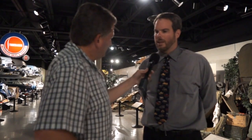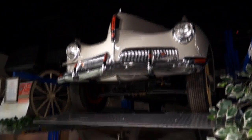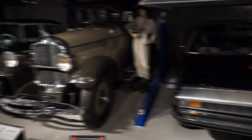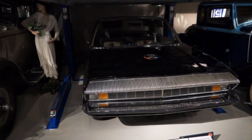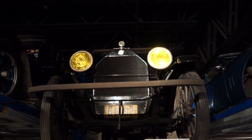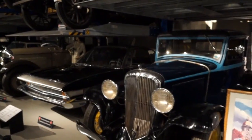Andy, such a diverse company, such a strong brand. It was a shame that they folded. Well, it was unfortunately the harsh realities of the business world that led to Studebaker's demise. They simply could not compete in the automotive industry, which at that time was the toughest one in the United States. And people ask, what caused Studebaker to go out of business? Why did they close when they did?